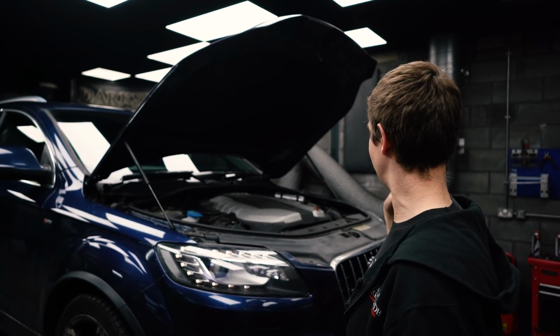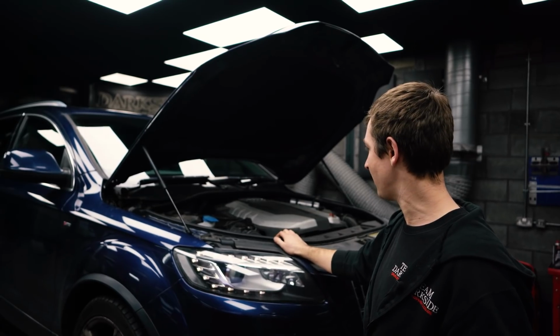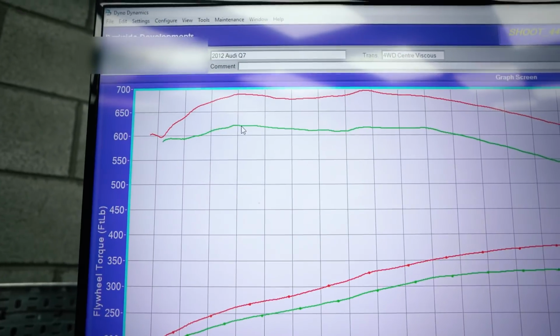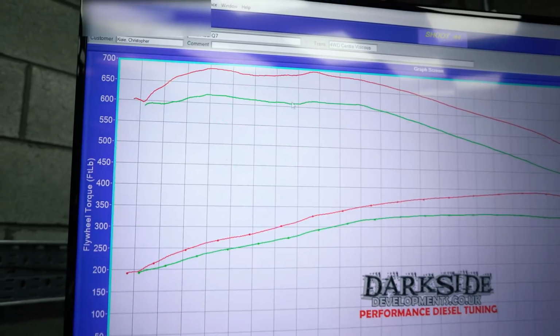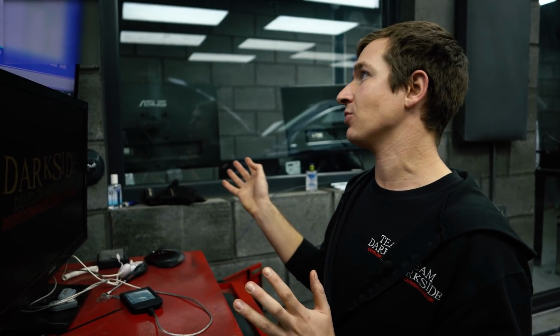So this should be 335 horsepower and about 560 foot-pound of torque, thereabouts. So 332 horsepower and 615-ish pound-feet of torque, something like that. So a fair bit more than what it should be, 60 or so. But that's not too bad.